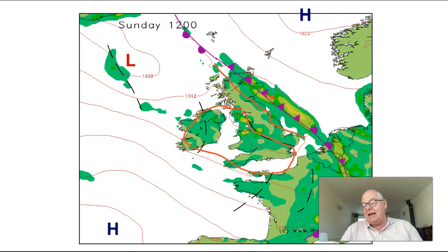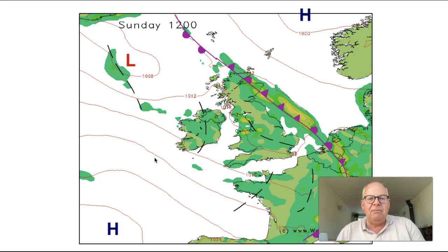Probably starts off okay. Maybe some mist patches first thing, but then those thundery showers are going to be getting going. Now, uncertainty in how that develops for the holiday weekend, but I will keep you informed.